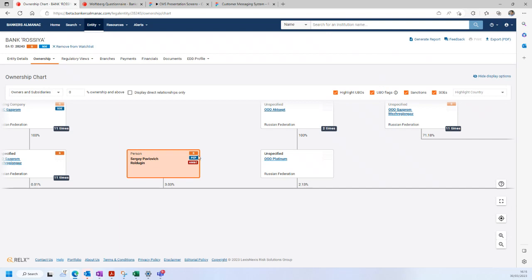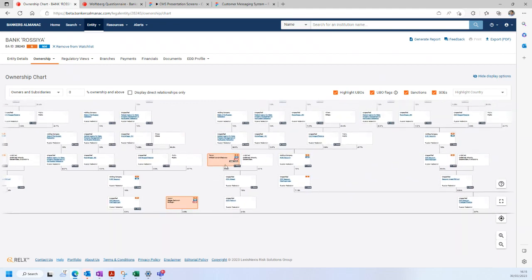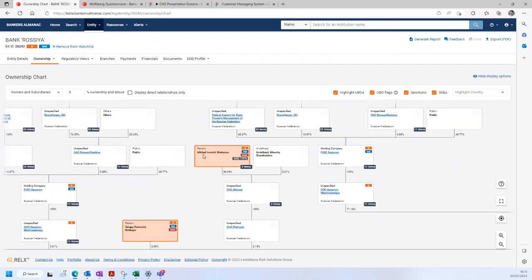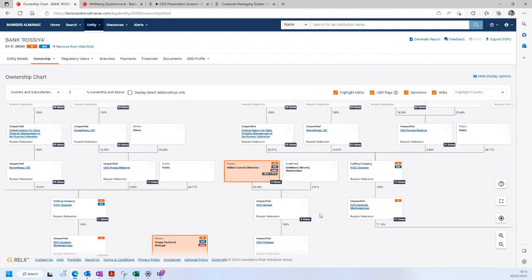So this is one of the features which is available, and I can do this for all other individuals as well. Another example is Mikhail Shelmov, who's aggregated 7.97%. So he doesn't have the direct ownership, but indirect ownership. In aggregate, he owns 7.97%.